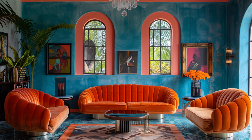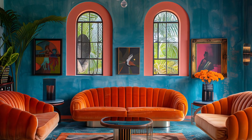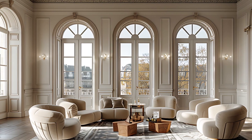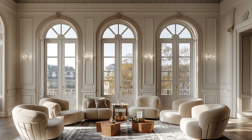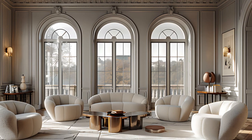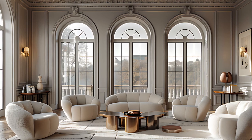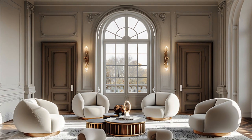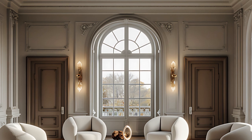As we wrap up our exploration of French Art Deco interior design, remember that this style is about more than just aesthetics. It's about creating a space that feels uniquely yours. By embracing its rich history, vibrant colors, and luxurious materials, you can transform your home into a haven of elegance and sophistication.